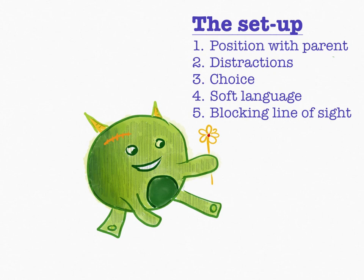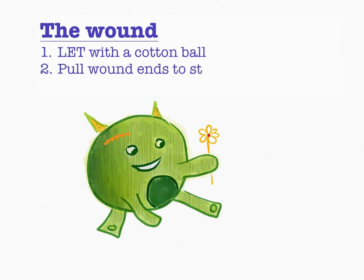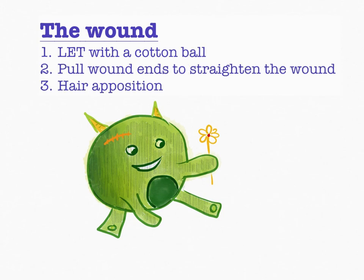Once the procedure is started, try to block the patient's ability to see the wound. For wound management, when feasible, use topical anesthetic first. For scalp lacerations, consider the hair apposition technique.